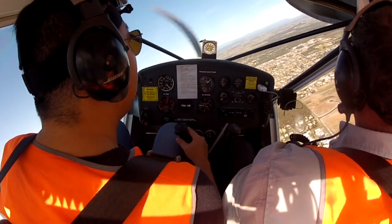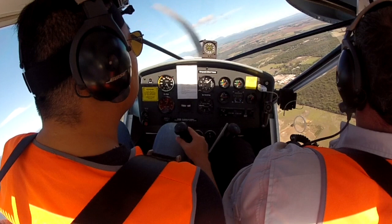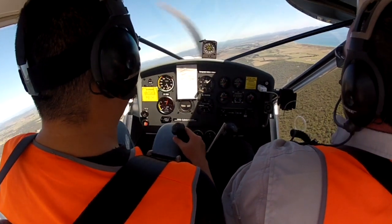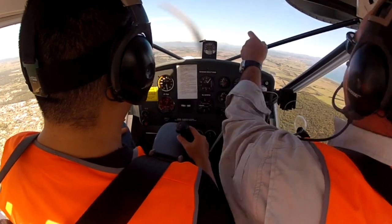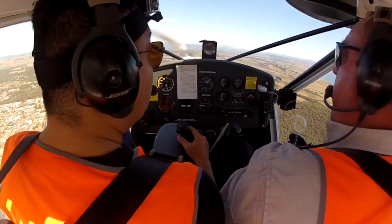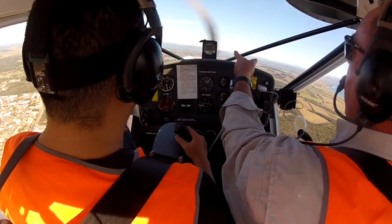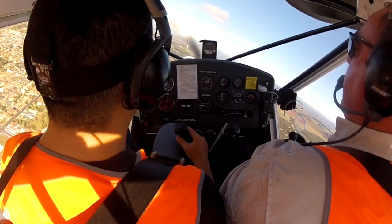Devonport traffic, Jabiru 1059. I'm about to now just join the midfield crosswind runway 32. Alright. Thanks for that. I'm still to the south. I'll be joining. We're in left turn. Traffic in the Devonport area, 7172 is currently 10 miles to the southeast at 6,500 feet.